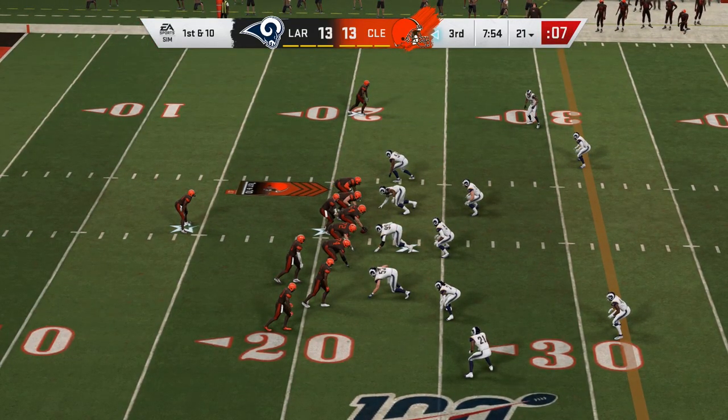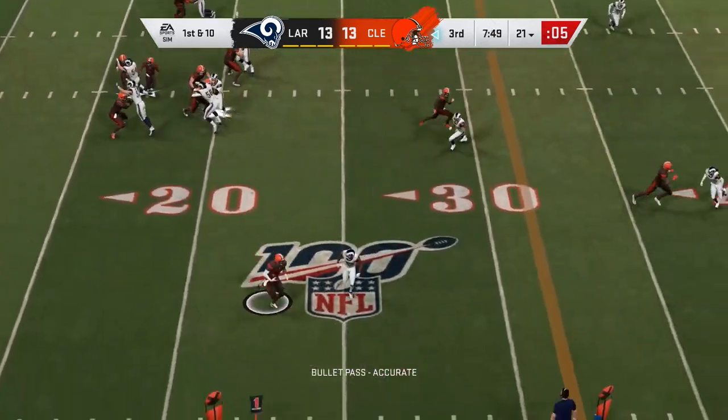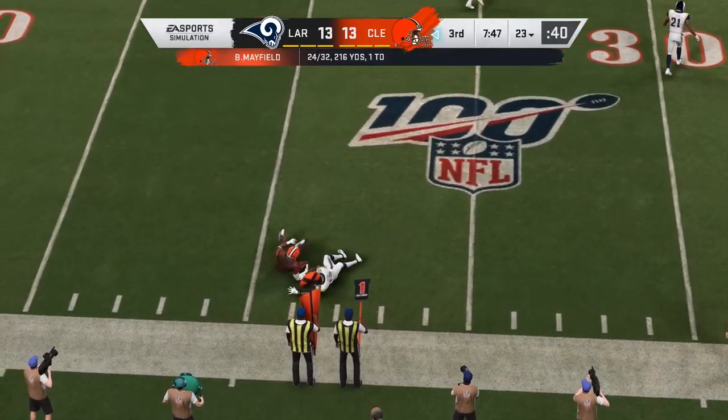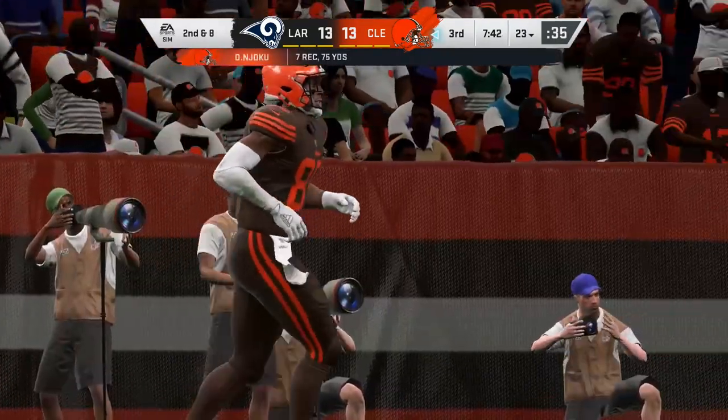Let's go one more. On first and 10, Mayfield. That's to the right side and complete to Njoku. Yeah, give him a couple on the catch at second and 8.